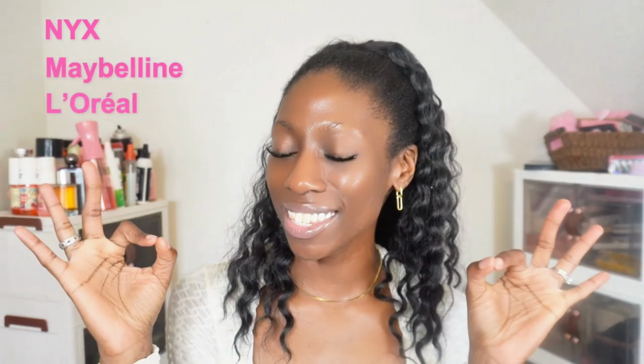I am in the shade 368, which Maybelline has also told me that if you've ever tried their Fit Me foundation, your shade from the Fit Me foundation should be the same or very close shade to your Lumi Matte foundation. So my shade in the Fit Me foundation is very close. I think it's 360 or even 368. So it's very similar. So this is the one I'm gonna use today.